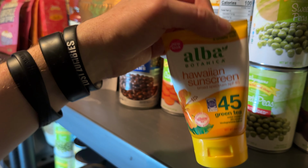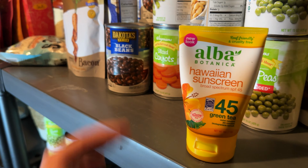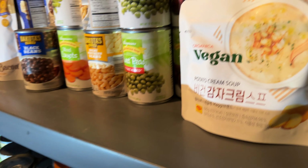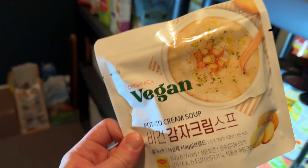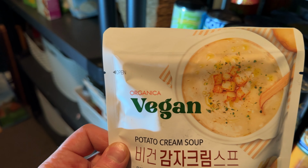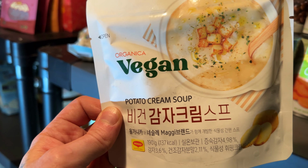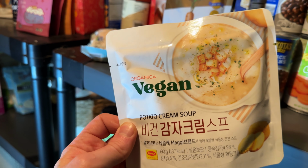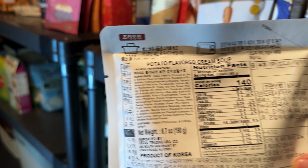I think I got this in a Vegan Cuts box a long time ago. I'm never really out in the sun too much to even have to use it. This, I've never tried this. I found this at the Asian market as well. Organic vegan potato cream soup. But I'm hesitant to eat it because it's got so many ingredients in it. But it is vegan.